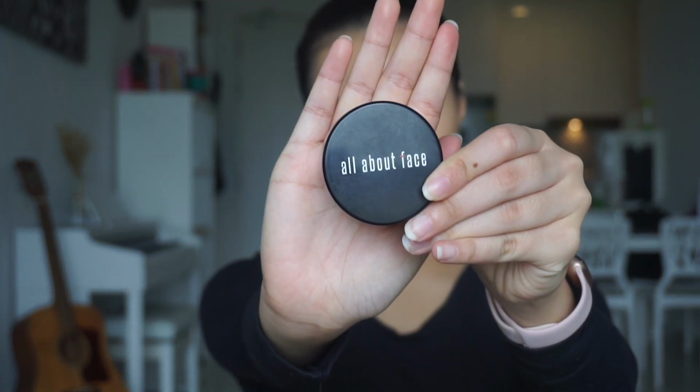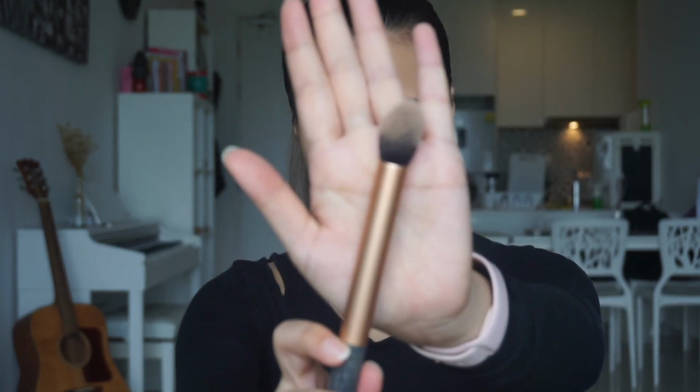So now I'm going to set my eye primer by using this All About Face. The size is just nice for me to travel. It's not too small, it's not too big. Taking a contour brush from Real Techniques.